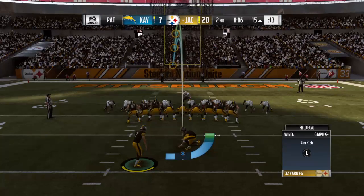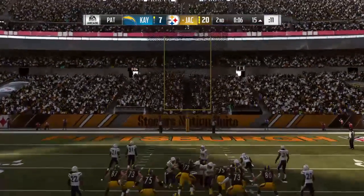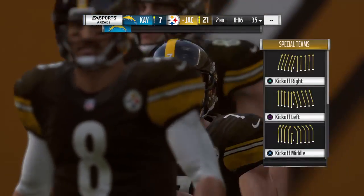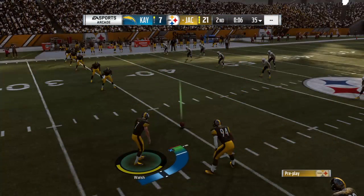Yeah, able to extend that lead, and you always say it, that can totally change the complexion of half number 2. It changes your morale, changes your outlook, but even before that, let's say they decide to squib kick or what they're going to do on the kickoff, because you don't want to give up a big play right before the half ends. Good point.